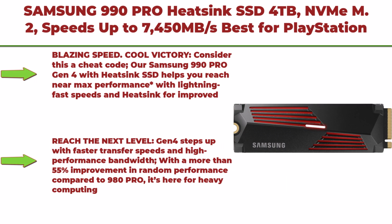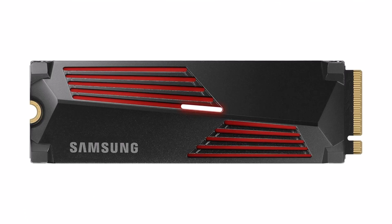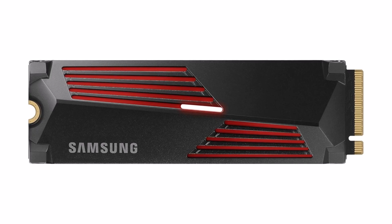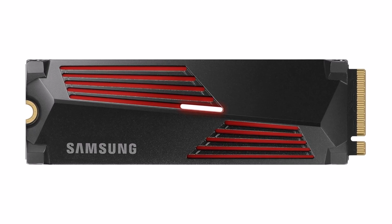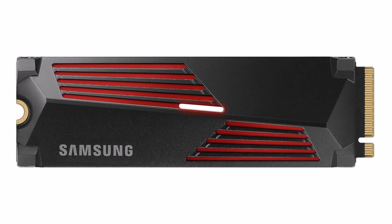Top 2. Samsung 990 PRO Heatsink SSD 4TB, NVMe M.2, speeds up to 7,450 MB per second. Best for PlayStation 5, PS5 SSD, console expansion, MZ-V9P4T0CW. Blazing speed, cool victory, consider this a cheat code.